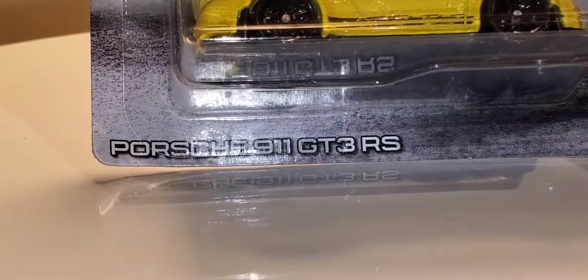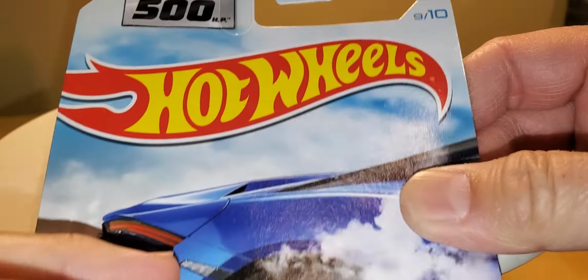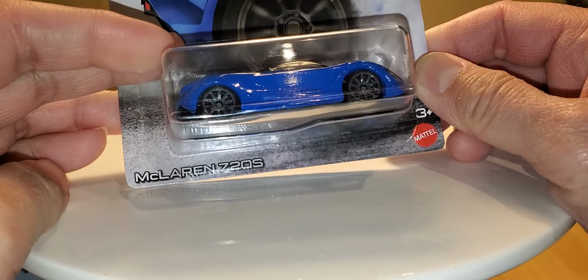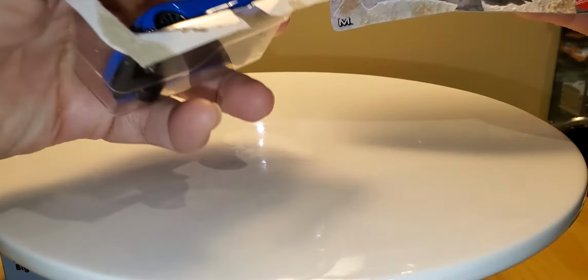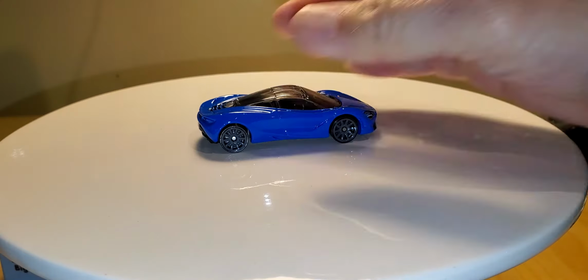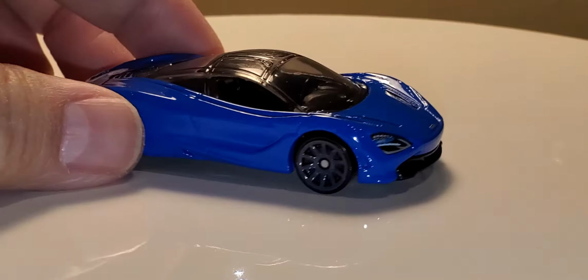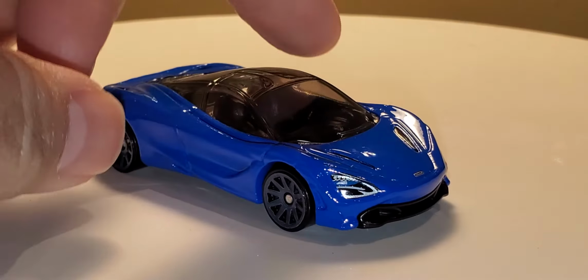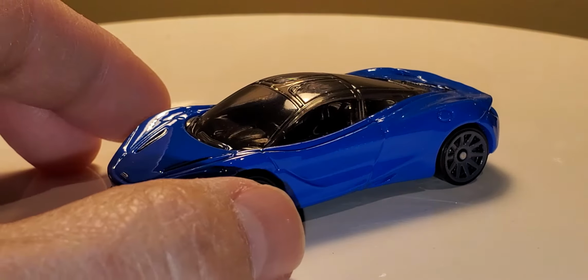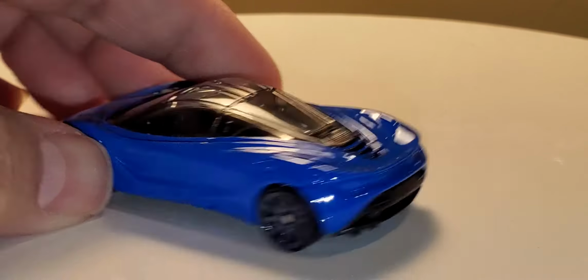So the second one here is, of course, number 2. Oh, sorry, let's switch back. Number 9. Do the number 9 first. Number 9 car is the McLaren 720S. I like the color on this one. Give you a show up there. So the McLaren 720S, nothing really fancy about these cars. There's nothing really with regards to the graphics. They're pretty standard, pretty plain.